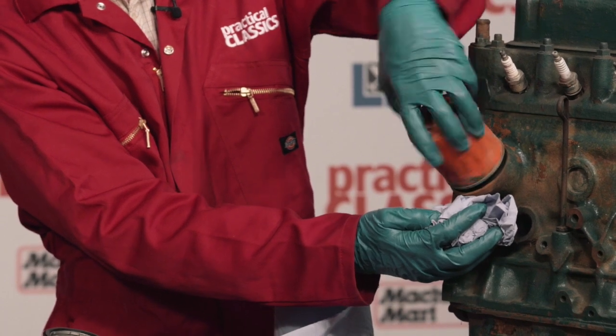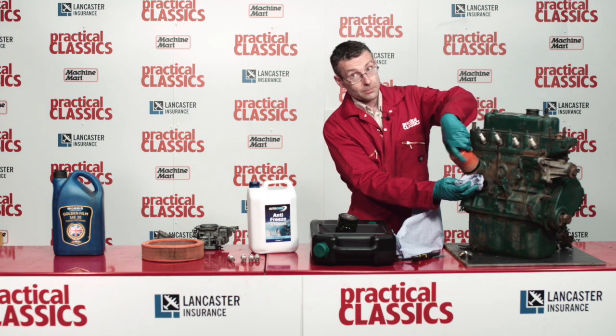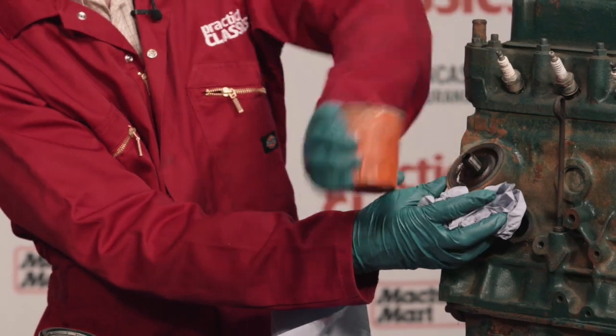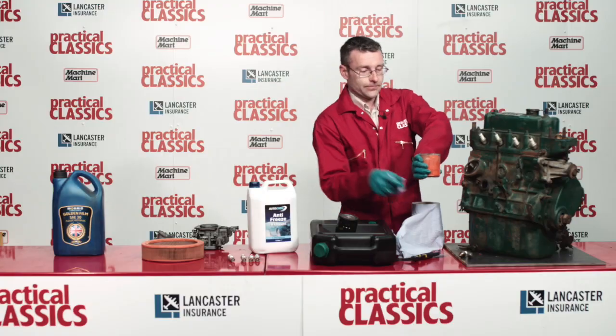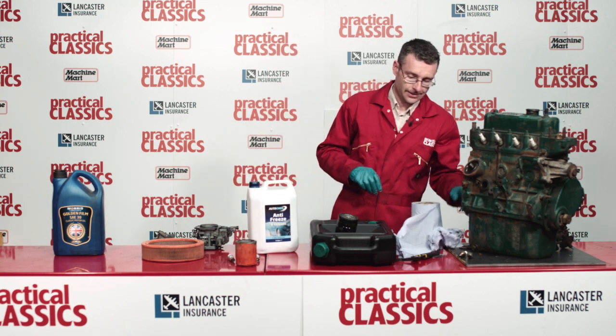So be prepared for an oily gush when you take the old filter off. And be prepared also, as it comes to the end of its thread, just get ready to whip it upright so that no more oil pours out of it. You can then dispose of that with the used oil at the recycling place.